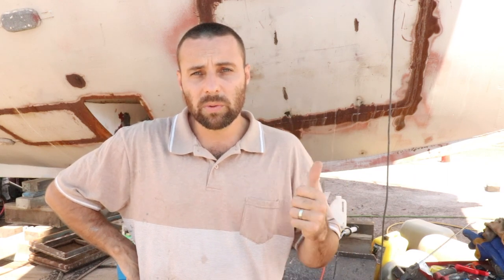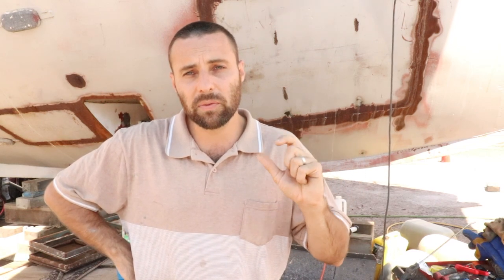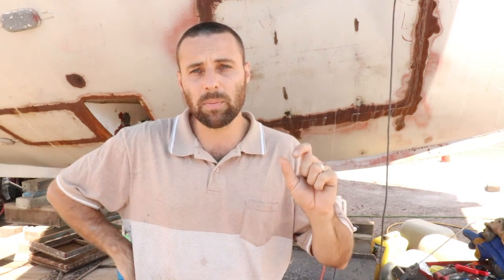We've tapped out all the bolts, we've tapped out the threads for the internal threading, and we've buffed all the bolts. Everything goes in really nice, and then we're going to put them in with a bit of copper coat or anti-seize.